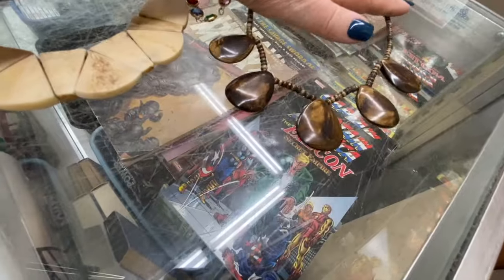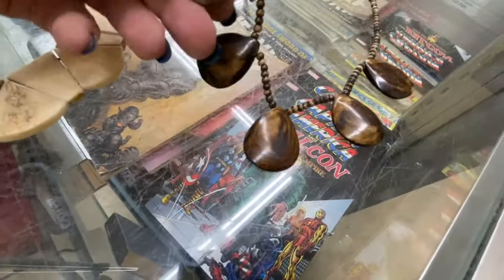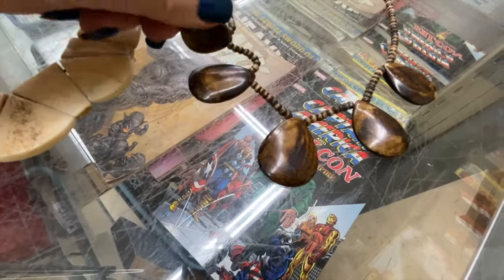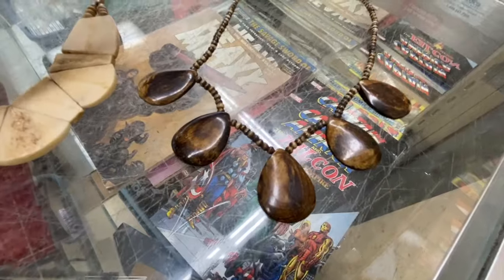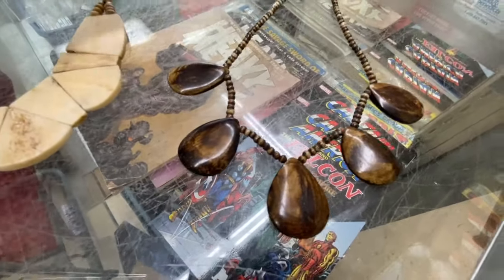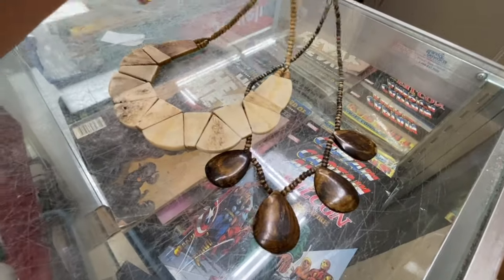And then this one with a five teardrop. It's not wood. It looks like wood, but it's not. It is not that cold to the touch, but interesting. And $3.99 each. So I think I will pick those two up.